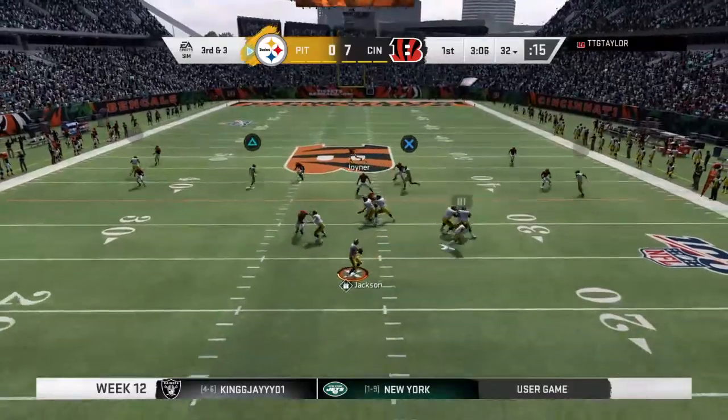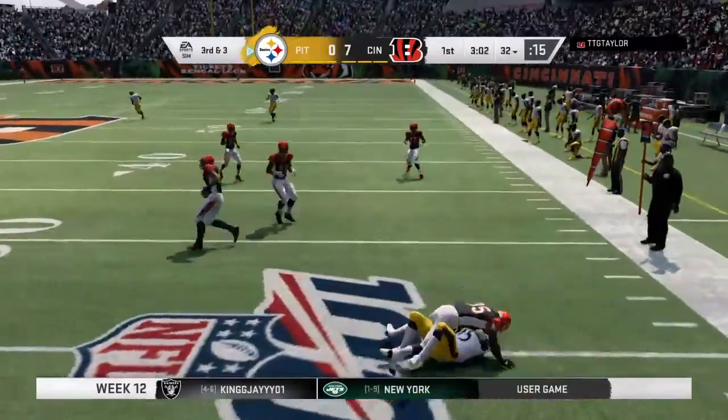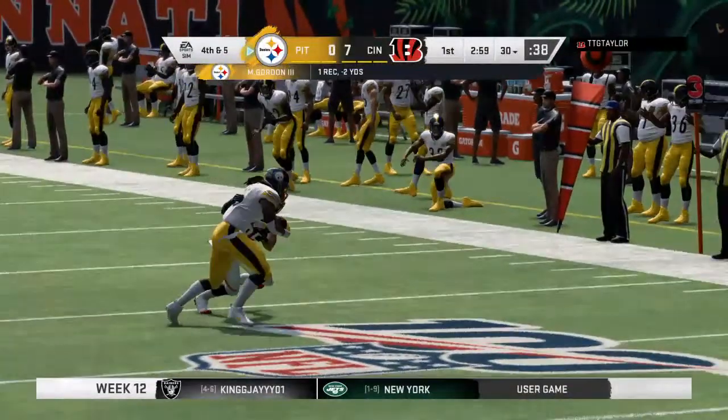Jackson looking to throw on 3rd. Able to get this to Gordon. And he went backwards. He'll be down at the 30. He lost 2, and it brings up 4th.